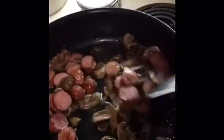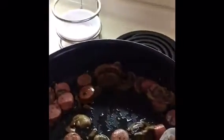Hey guys, I'm doing some more meal prepping. And this is literally just mushrooms, a little garlic, and some turkey sausages. I have used butter. I'm fixing to add some dill because I add dill to everything. Yep, just prepping it up.